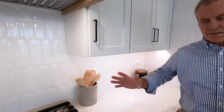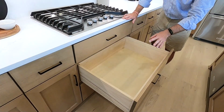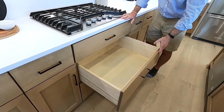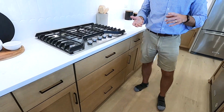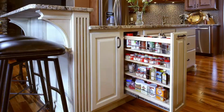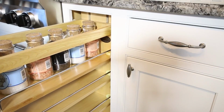As you think about your layout of your cabinets, there's a lot of special features you can do with your cabinetry. And again, thinking about how you use them. If you've got a cooktop, I think a really wonderful feature is putting drawers underneath here so that you can put your pots and pans in. The drawers become very easy. In an area where you do a lot of your cooking, there's a lot of wonderful built-in spice racks that you can do that makes life very easy.